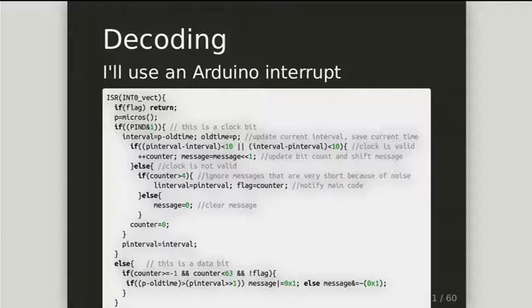Okay, so this is triggered every time the pin level changes. We store the time at which the change happened, and if it went high, then it's a clock bit, and if it went low, it's a data bit. If it's a clock bit, we save the interval, which is the time difference between this clock and the previous clock.